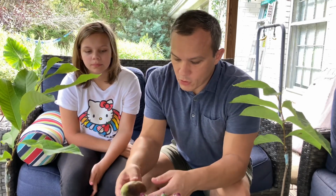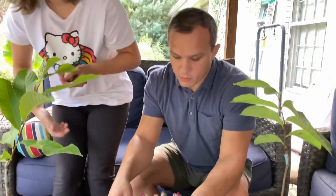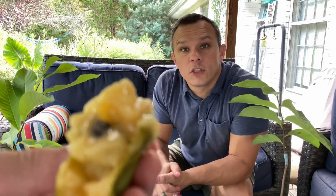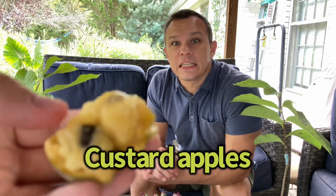Okay, so let's look at some of the fruits. You want to show some of those up close, and maybe even, well, here we've sliced one open. What are some of the other names for pawpaws? So they're also called custard apples. This is the inside. There's a seed in there. You can see them. Yeah, so the seeds are poisonous, but the inside kind of looks like a custard or a pudding.